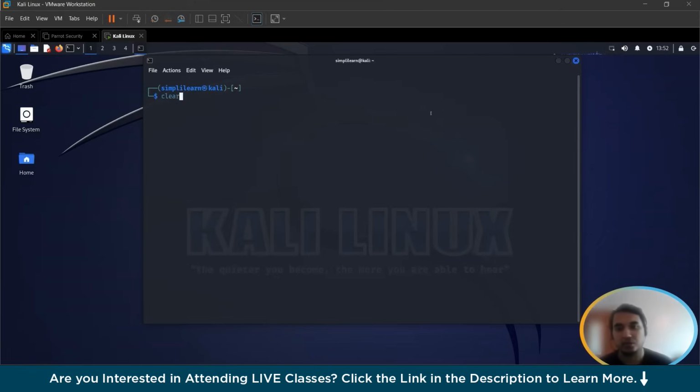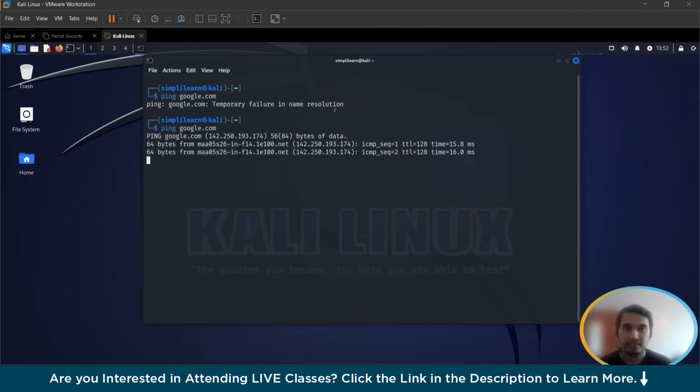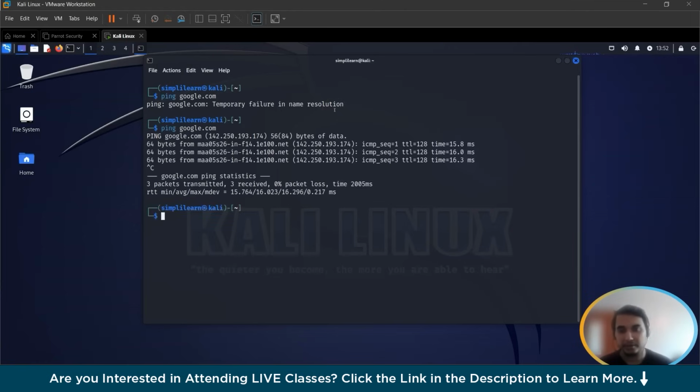Now if I put ping google.com, temporary failure in name resolution, as simple as that. So once I connect again, that started. Pretty straightforward. Apart from using domain names, you can also use IP addresses like we mentioned. Now another IP address that we can ping for sure, since we have internet connection, is Cloudflare's DNS resolution address. Now that would be ping 1.1.1.1.